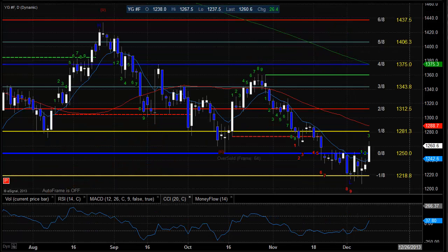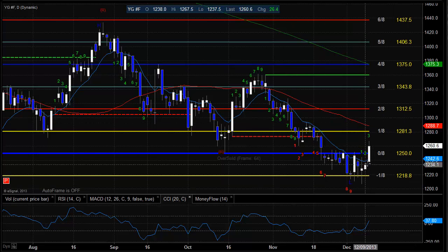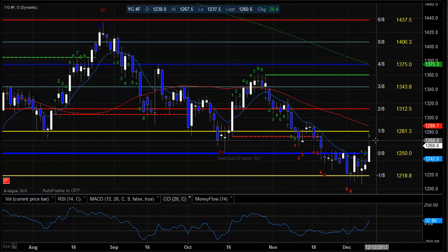Looking at some of the other futures, let's take a look at some different asset classes. The mini gold futures were very strong today, pivoting to the upside, clearly breaking above the 10 EMA decisively. We closed above the zero race level at 1250, and if we get a tick above today's high, we're going to turn this chart short-term positive.